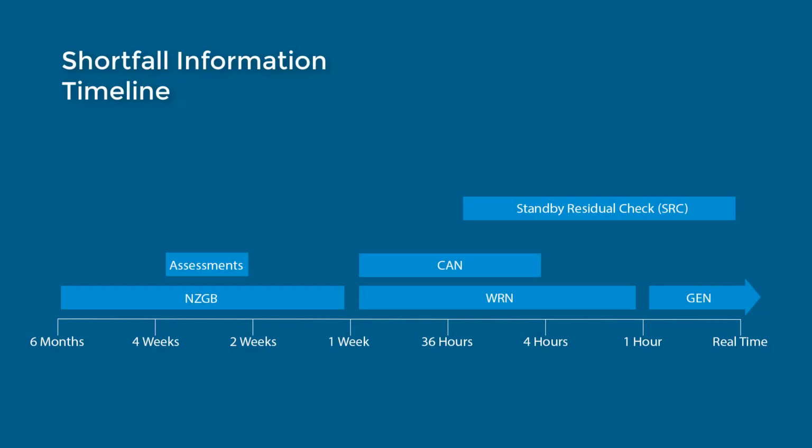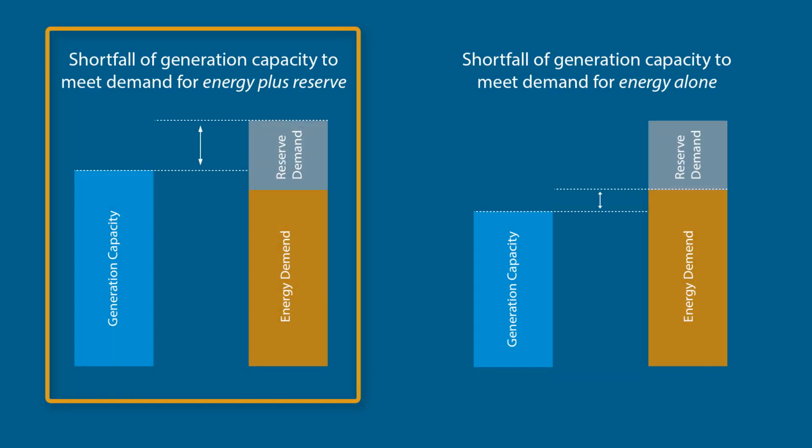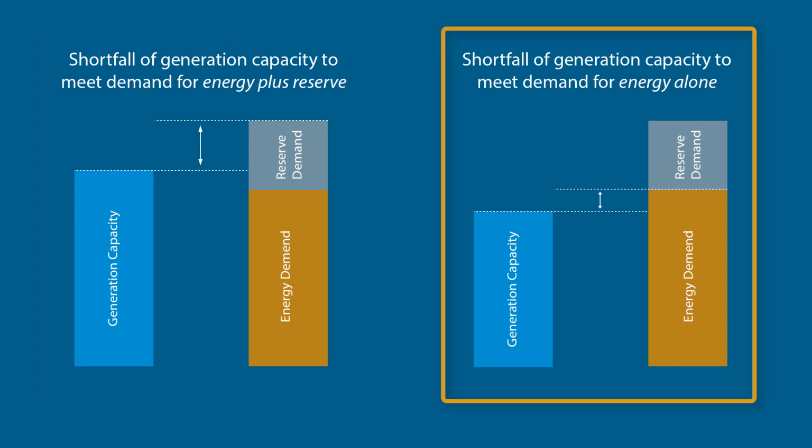This video is about the timeline of information produced by Transpower as the system operator to notify industry participants of potential supply shortfalls in the coming hours or months. These could be shortfalls of supply to meet the demand for energy plus instantaneous reserves, or shortfalls of supply to meet the demand for energy alone.